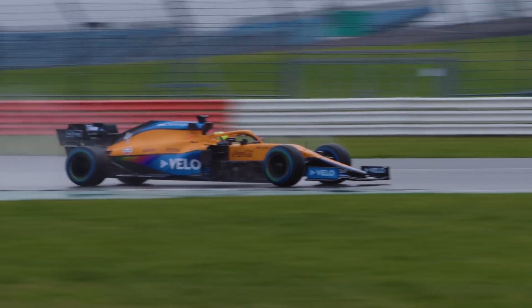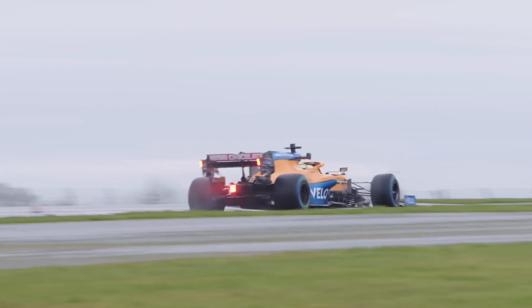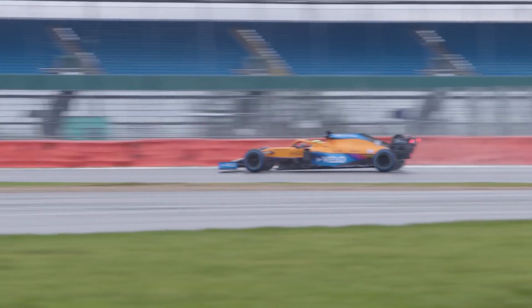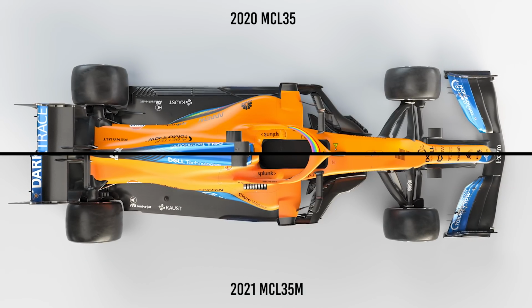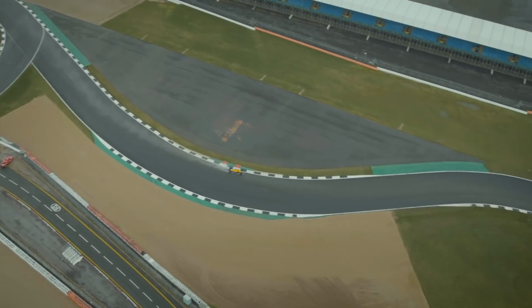It had plenty to check in terms of engine installation, while the first on-track impressions of the new car will also be valuable, despite the days being spent in the cold and rain. In addition to the early correlation work for the various aerodynamic changes, the MCL 35M has a longer wheelbase thanks to the new Mercedes engine, and this was the first opportunity to run this extended car on track.